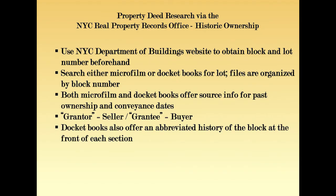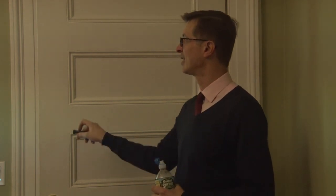So when you go in person to the property deed, real property records office, which is on John Street for Manhattan, you have to have the block and lot number before you go. Once you get there, you can either search their microfilm or the docket books, which are on open shelves, to find the deeds related to your property. They're all organized by the block number. The docket books are really interesting because they also offer an abbreviated history of the site of the block before it went into private ownership. They'll talk about the New York City Common Council deeding the land, and it's really interesting, just this little prehistory about the lot. And then, of course, they've got the deeds, grantor seller, grantee buyer.